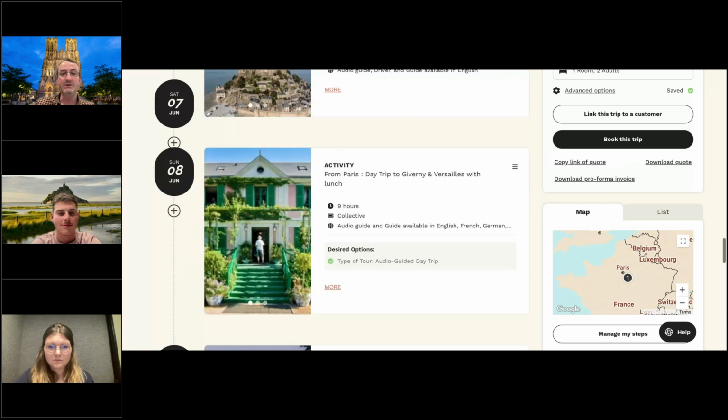The next day, you can visit two wonderful places, Giverny, with its wonderful gardens, and Versailles, the famous castle of Versailles, where the French kings used to live, in the wonderful castle of Versailles and its huge gardens. So you can easily spend even 2 days to visit the full castle and gardens.